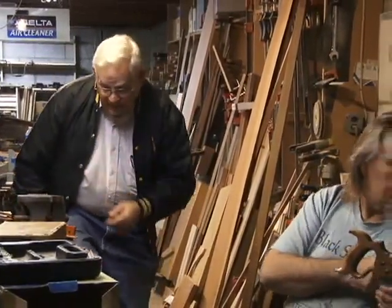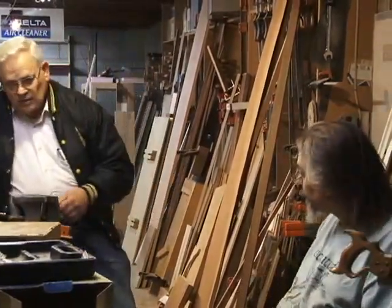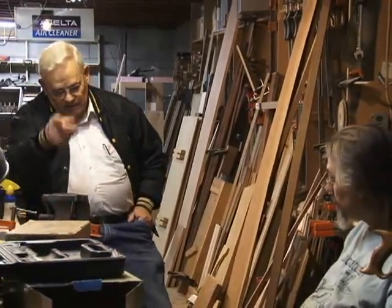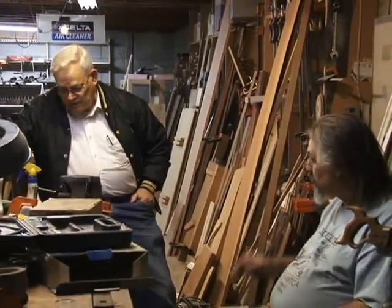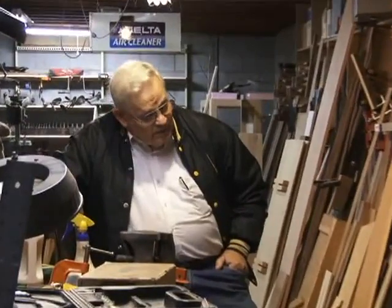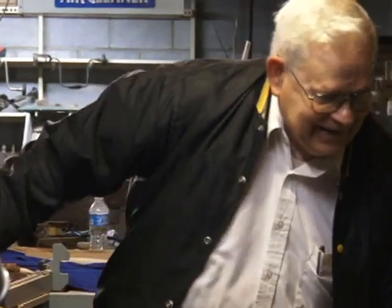That plane there is, I think, the most I paid for any tool that I own. That particular A45, and my collection is not extremely valuable like a lot of collections. I paid $2,300 for that, and that's the most I ever paid for a tool. So that's just pauper, that's coffee money for a lot of these guys.